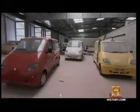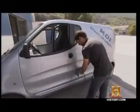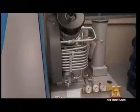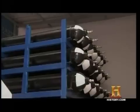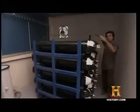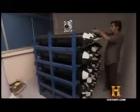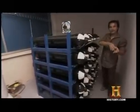Once the CAT leaves the factory, it will need some air. And MDI will need to convince gas stations to play along by installing industrial compressors and air tanks. This is a compressor, and you can use this to fill some high-pressure tanks, a huge volume, and then when the car arrives at the air station, you just have to transfer the air from these big tanks to the car, and that takes just 3 minutes.